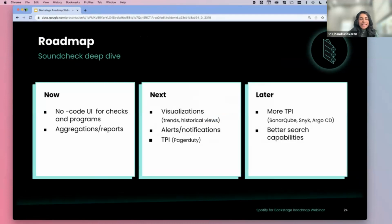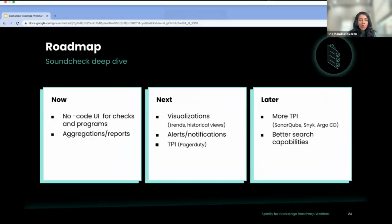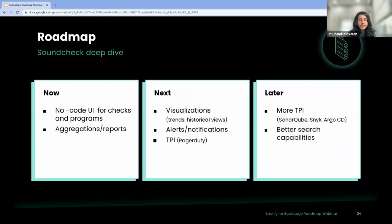We are excited to keep delivering value for Soundcheck customers and make the plugin easier to use. Right now, we are currently working on a no-code UI for adding checks and programs without needing to write code, which is tentatively scheduled to be released in July.